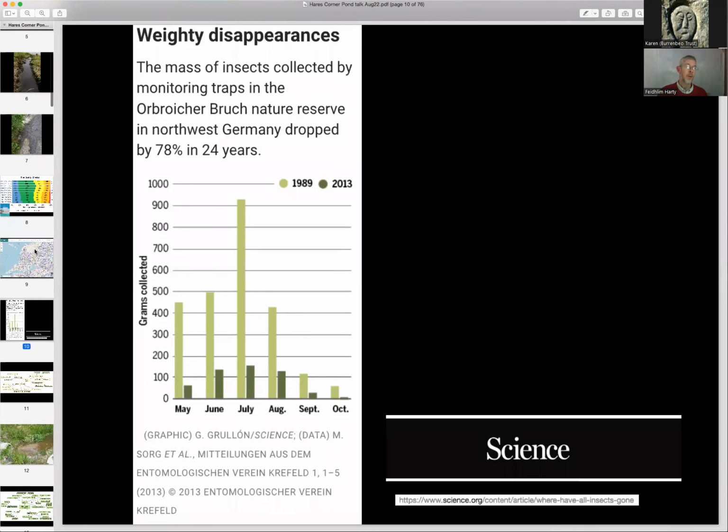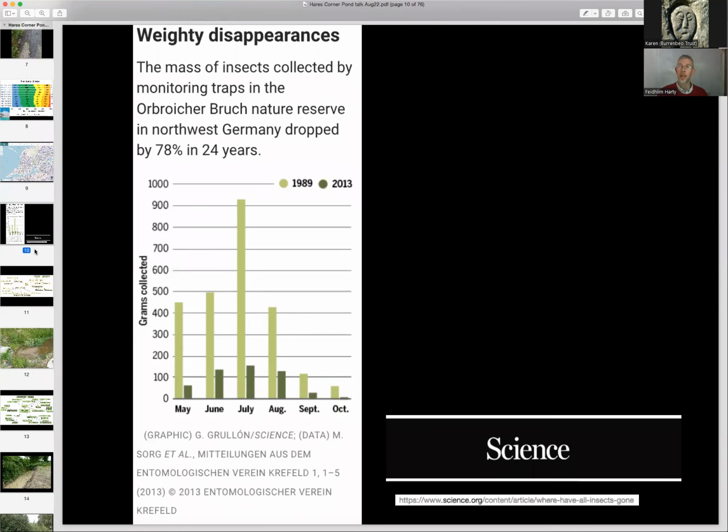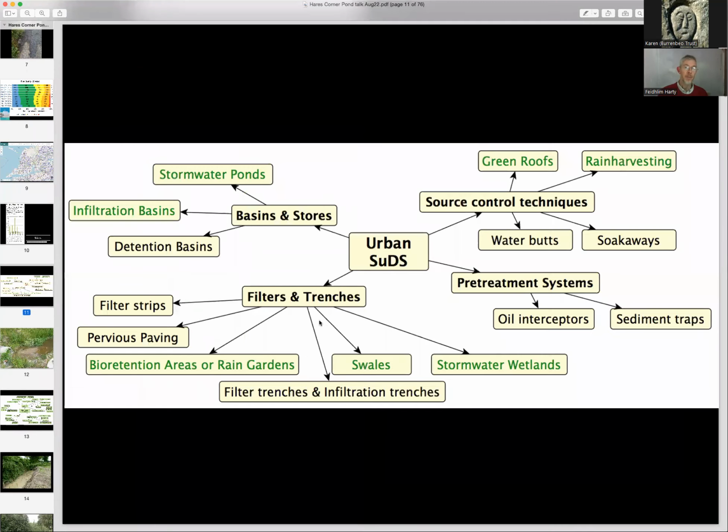And so what the Hare's Corner aims to do is to provide wildlife ponds. And one of the things that can be really, really constructive for is aquatic insects. So there are things that can be done about that. Urban SuDS, green roofs, rain harvesting, stormwater wetlands, swales. There's a whole raft of things that can be done to filter water running off urban areas.